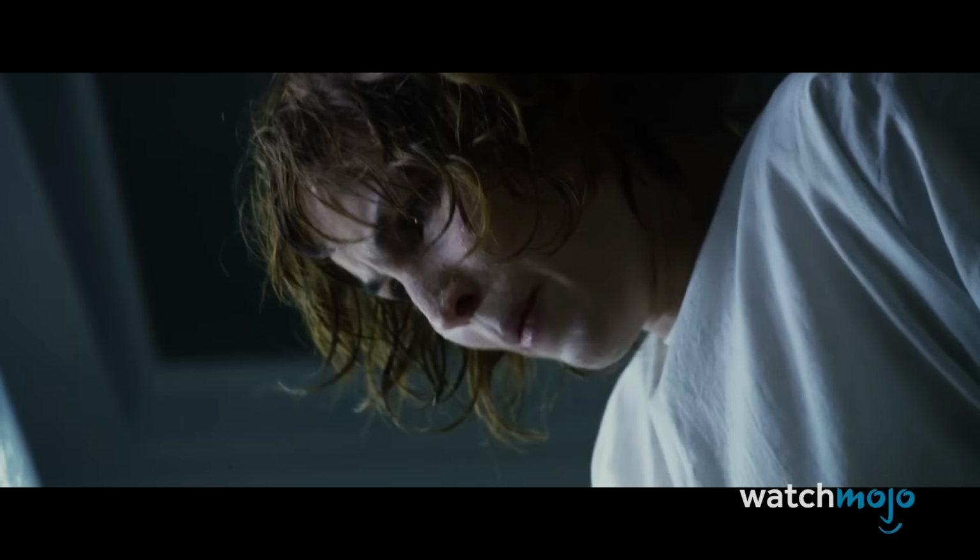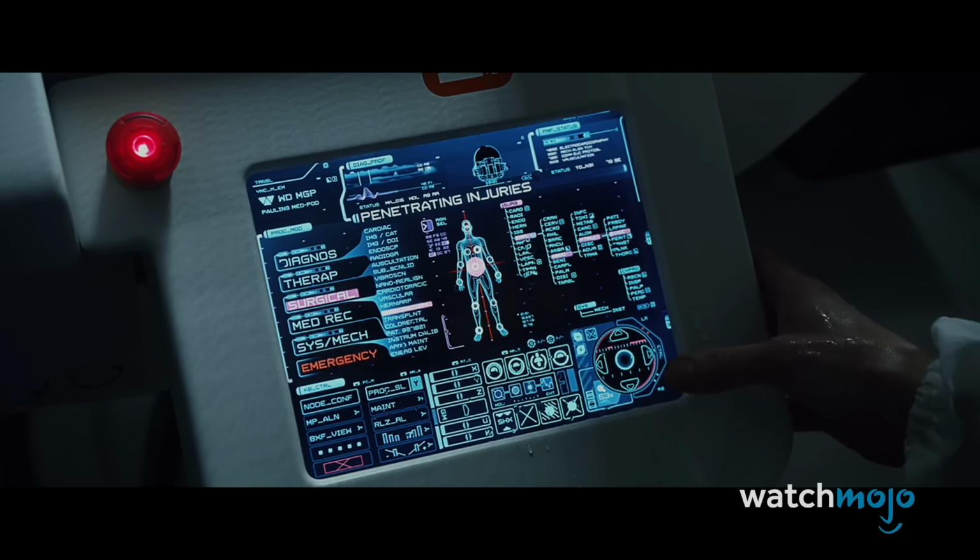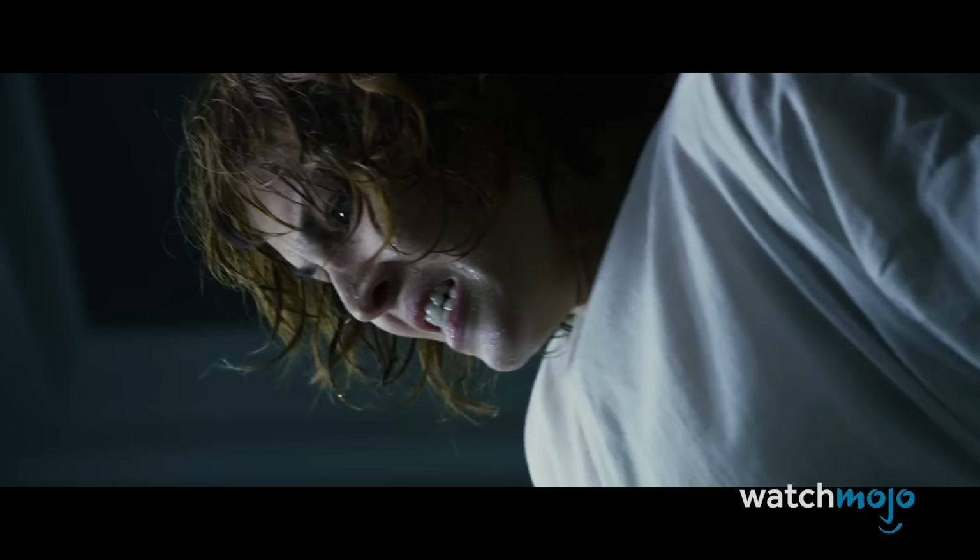Surgery. Abdominal. Penetrating injuries. Foreign body. Initiate.